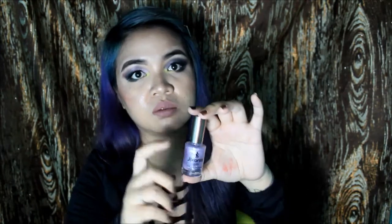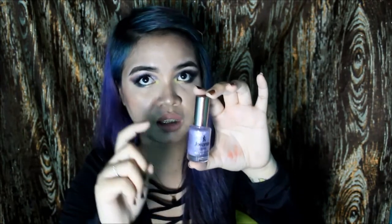I don't have a swatch of it, but it's the right translucent polish that you could use over a classic or your usual polish. For example, I usually use this one over a lilac or a pink polish. You're feeling magical and you're feeling like a unicorn when you use this. So this is my favorite.